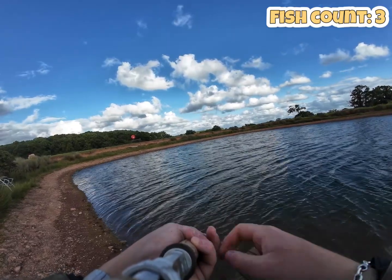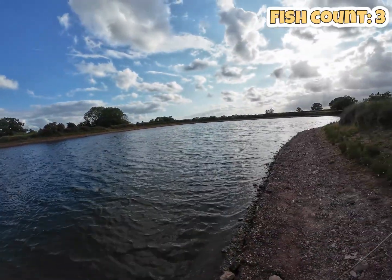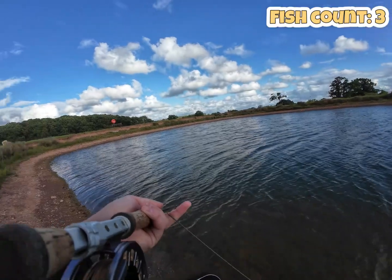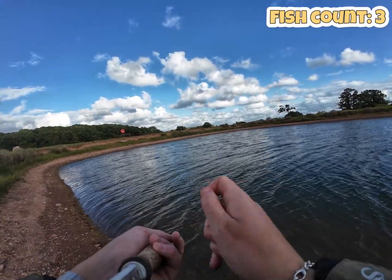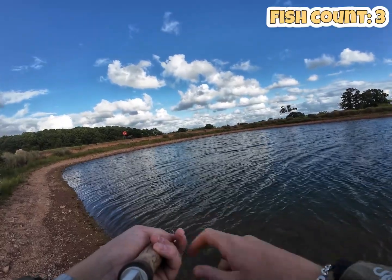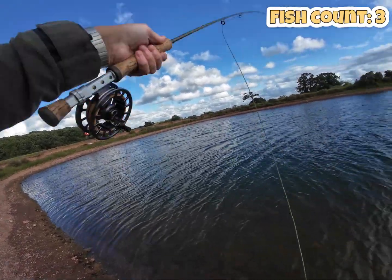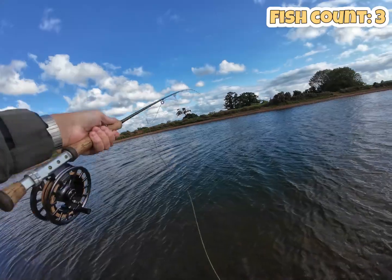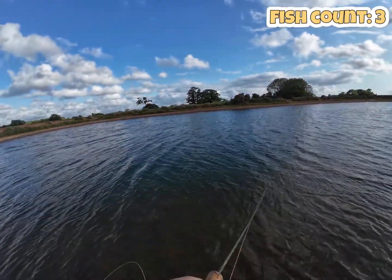What technique would you be using now if you were stood on the bank with me? What would your go-to setup be? Would you be on the dries, on the intermediates, sinkers, or following my footsteps on a 3-fly buzzer cast? Let me know in the comments.